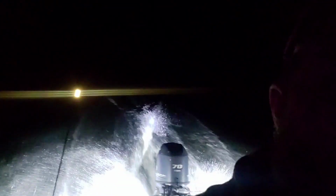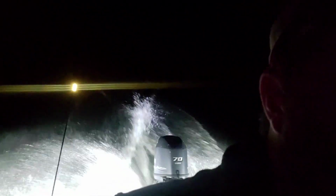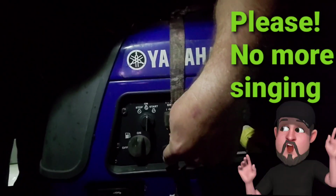As far as running in the dark goes and the transom lights, I'm able to look back here, check on the motor. Okay, I can monitor that, as well as it just looks cool as shit. Hell yeah.